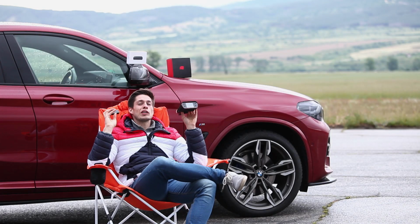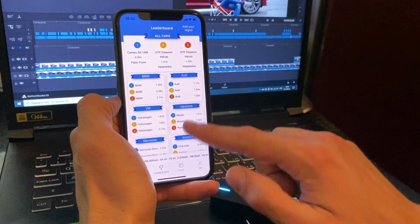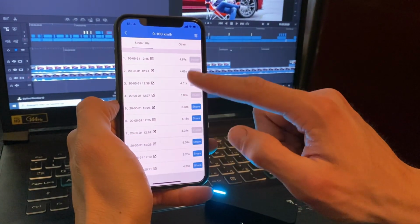Next up is the ease of use of both devices. First up is the Dragy, which has an app, and it is definitely way more intuitive for most of the people with smartphones, since they already have one and they use it on a daily basis.